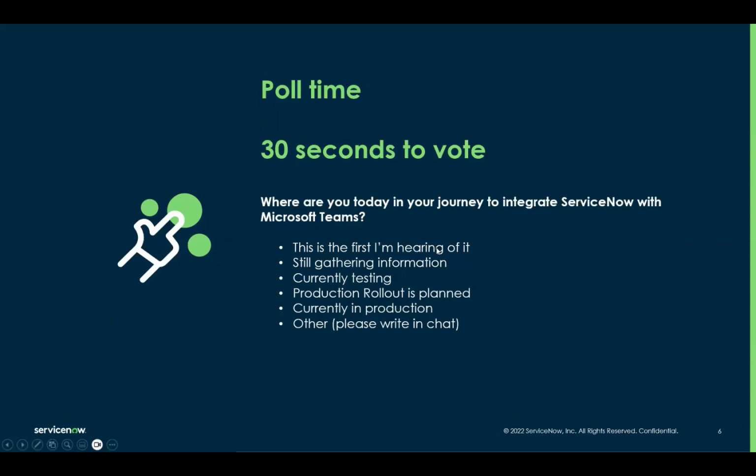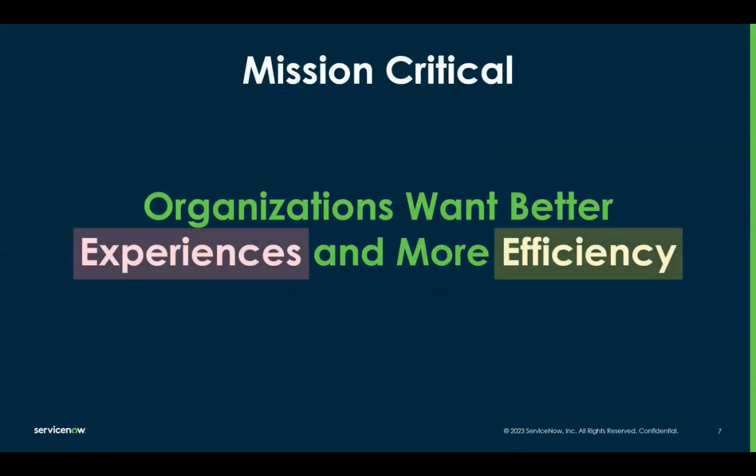Okay, let me move on to the presentation. Thanks for your feedback. Why did we think we need integration between ServiceNow and Microsoft Teams? Nowadays, organizations want better solutions. They want their employee experience to go to the next level and to be more efficient, not only for the end user, but also in terms of how our teams or agents tackle problems, solve issues, and how efficiently they give the solution. This is the mission-critical statement behind this integration opportunity.